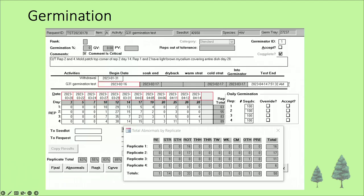If the test result is also unexpectedly low, for a retest compared to the previous test, or if it were very high, like way too high, then we would retest the seed lot just to make sure the result is as it should be.